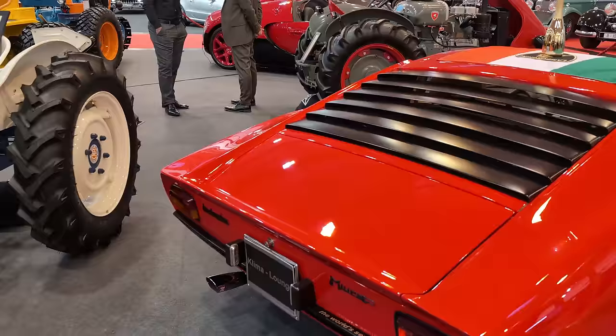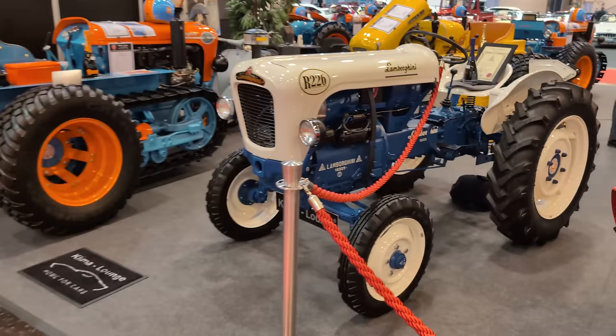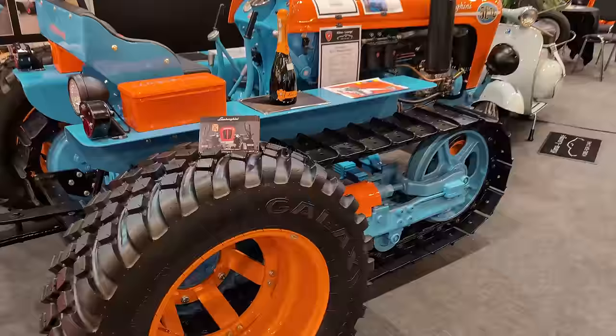Okay. And next to it is a sea of Lamborghini tractors. Are you a Lamborghini tractor enthusiast? Because if you are, you're in luck. I'm gonna feature them. This one's so cool. Look at this with the tracks. It's a 42,000 euro Lamborghini 5CTL.